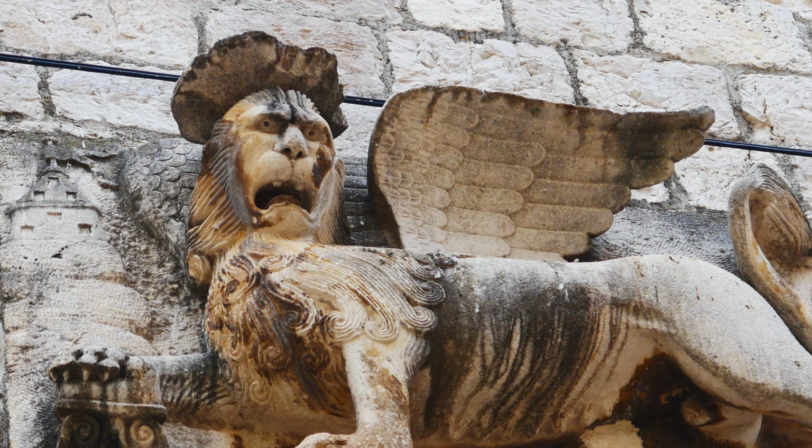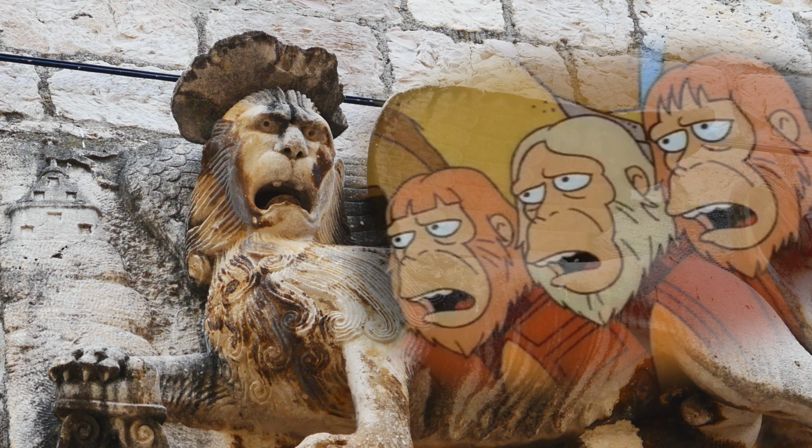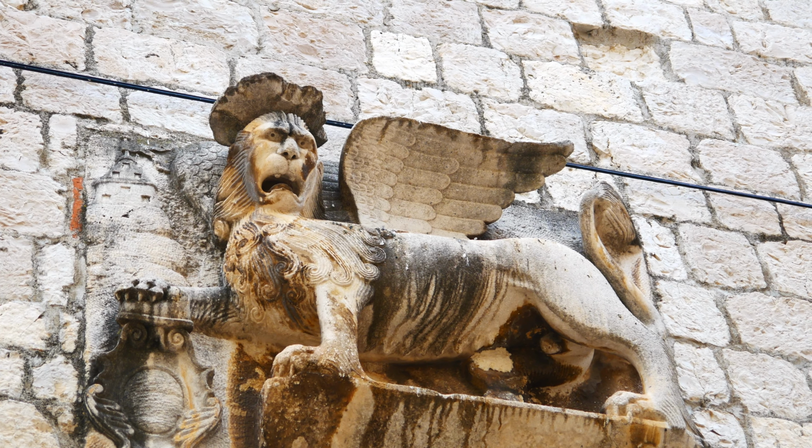Dr. Seuss. No, really, it looks like it was carved from the Simpsons Planet of the Apes musical. What is any of this? It's right up there with some of the silliest lions that we've seen. But it hardly stops there, because if we head over to Korčula, firstly, there was a massive one here on the large governor's tower, but it was replaced by this plaque commemorating World War II.